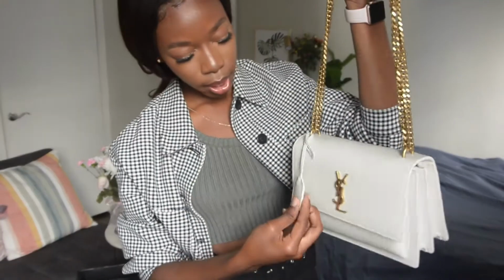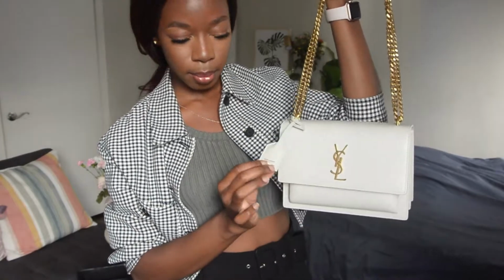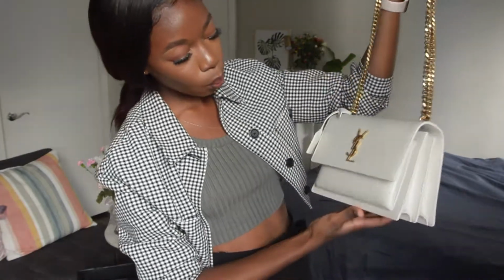You have your classic YSL tag. This is the YSL Sunset, and I got it in a white, kind of off-white, so it adapts to my taupe looking outfits very well. It goes with greens, goes with browns, goes with everything.